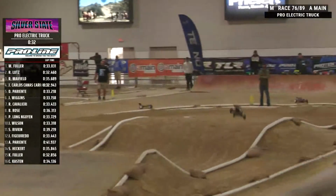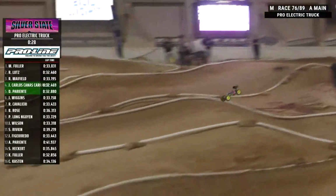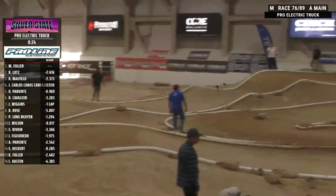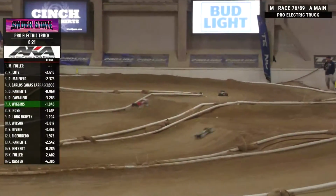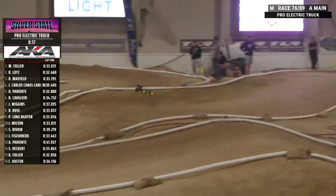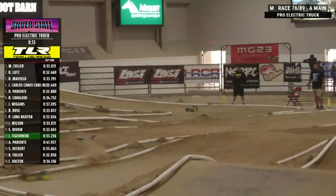30 seconds to go. A beautiful drive here for Mason Fuller. Mayfield and Lutz threw everything they had at him. 23 to go. Perfect there on the step up, onto the step down, taking it slow and steady. You got a couple second lead right now over Lutz and Mayfield down to the backside.